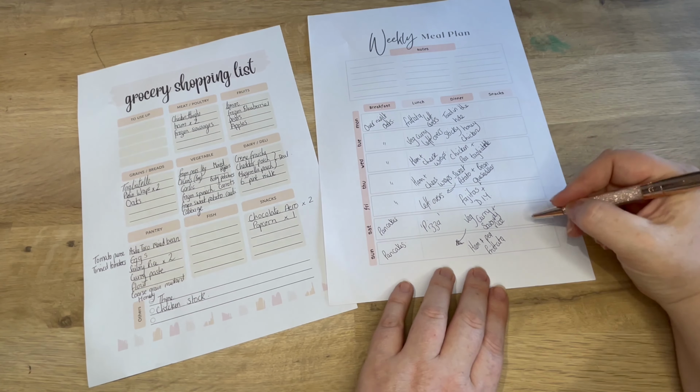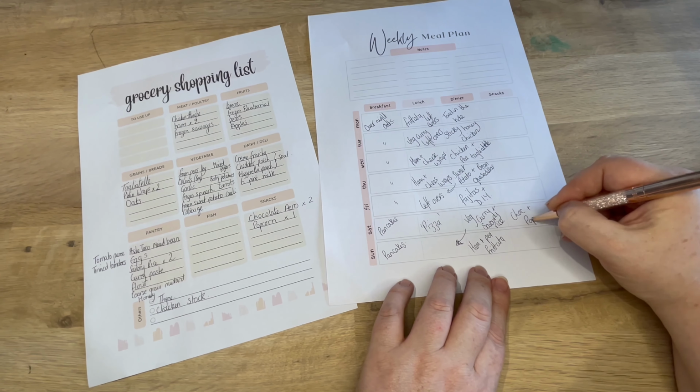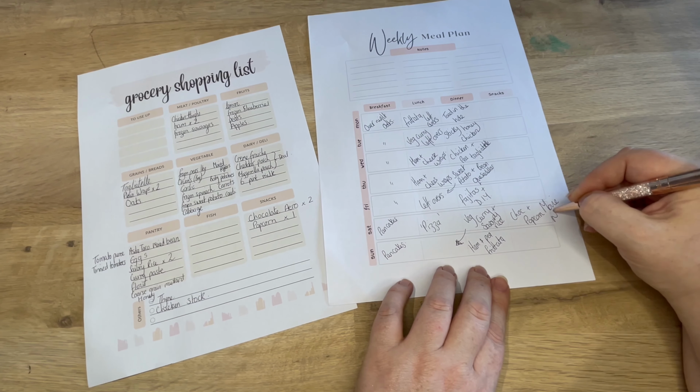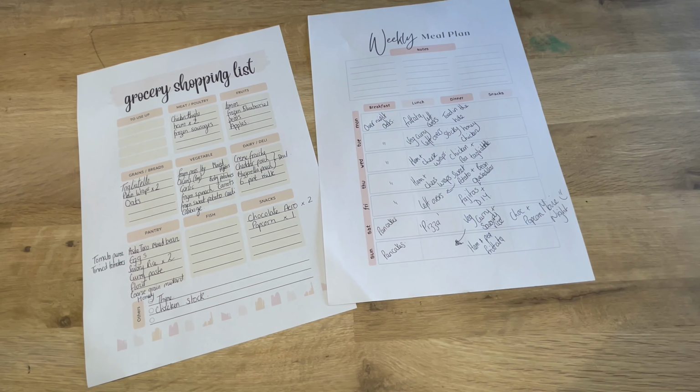That means Saturday and Sunday we have got chocolate and popcorn. Yay for a movie night. I always like it when you've got room for snacks like that in a budget.